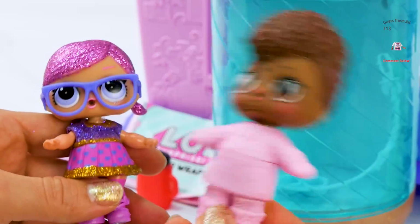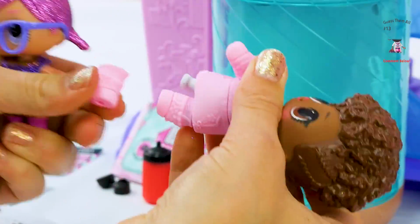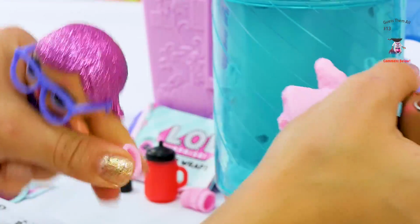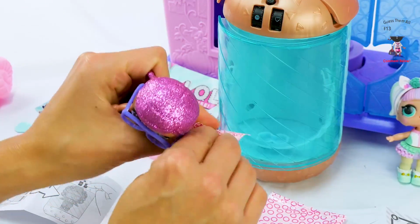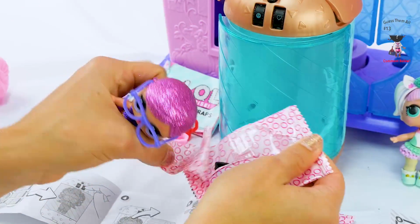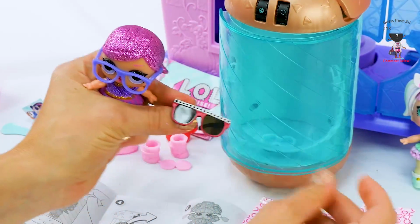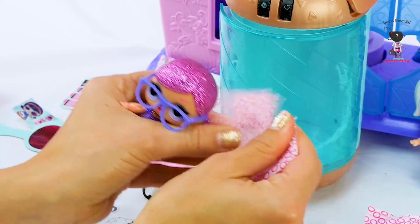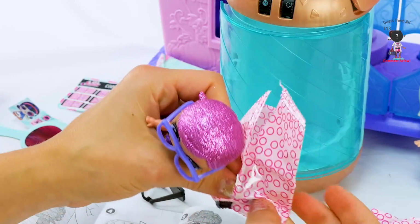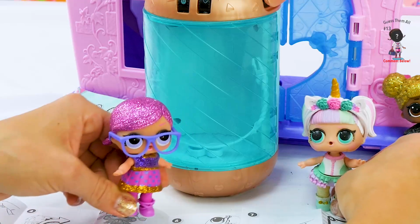Look, help, it is hot. I don't want to wear this, I have a bathing suit on. Oh, sorry. Let's get this gel off. Oh, there goes the shoes. Woohoo. And I'll go ahead and open this up too. Oh, she's got some cool shades. And what's in here? Woo! She has a pacifier.